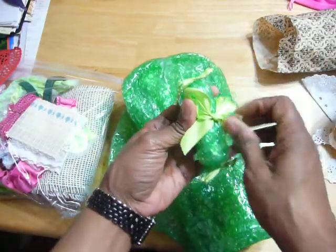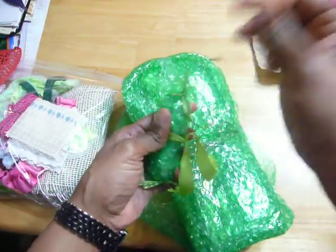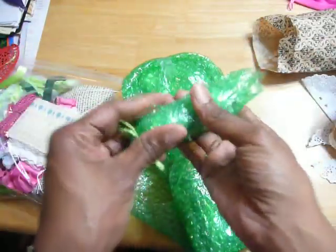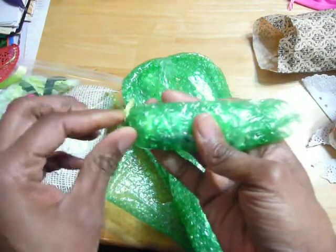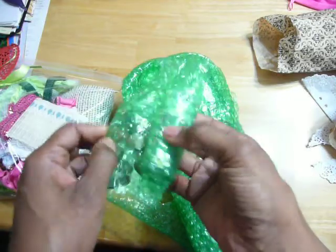Well, let's open up this one first because we got to get to the stick pins. I don't want to bore you, ladies. I hope I'm not boring you. I hope you find this just as entertaining as I do, because I love sitting watching when people get happy mail. It just makes me happy.